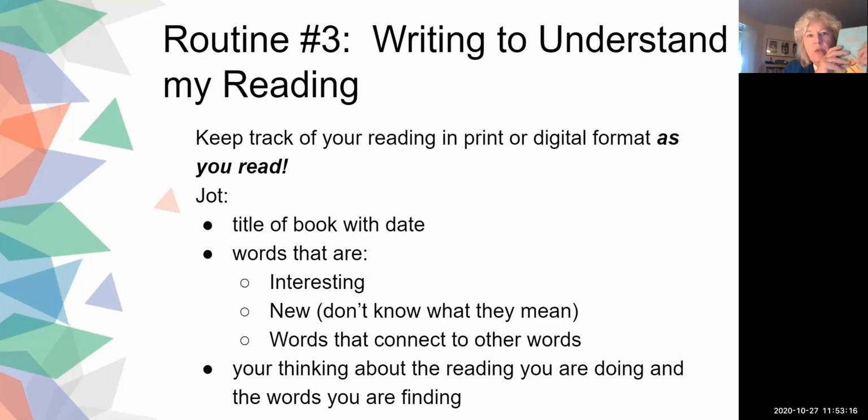Here's another routine that happens. This idea of writing to understand my reading. As kids start reading longer books, like A Long Way from Chicago, some kids will read and the words are going through, but they're really not getting the gist of what's going on.